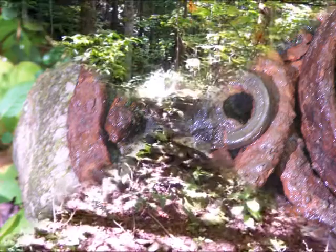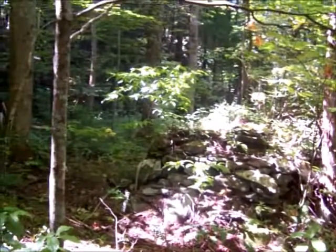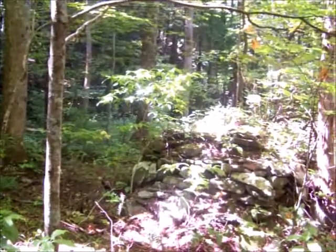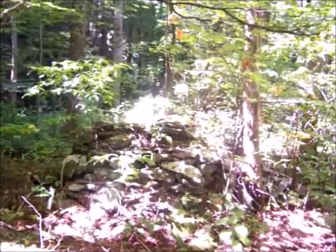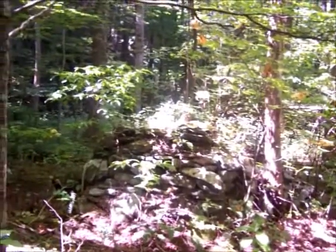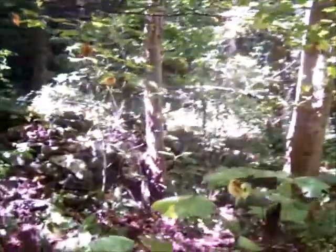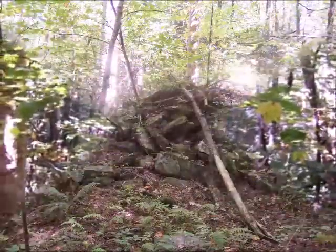Well, we've come to our next big chimney after climbing up a side branch up behind the Sugarlands Cemetery. And this was a big house. This is a big chimney. Those rocks are stretched all the way down in front there, a big old house facing down the beautiful valley at one time.